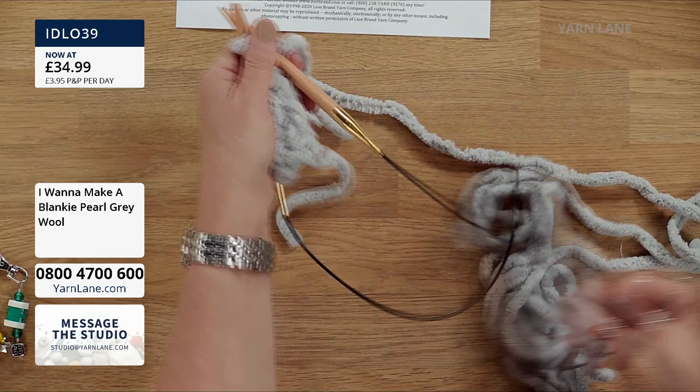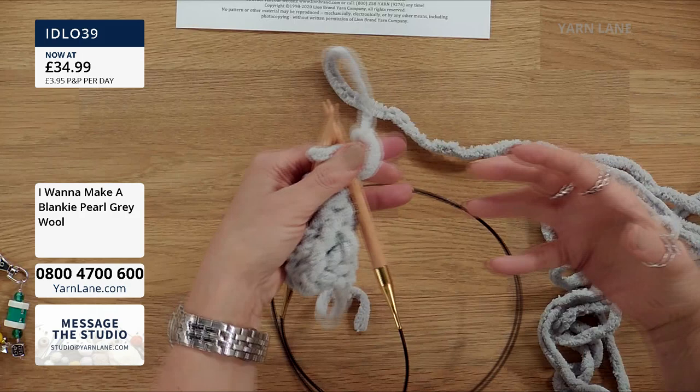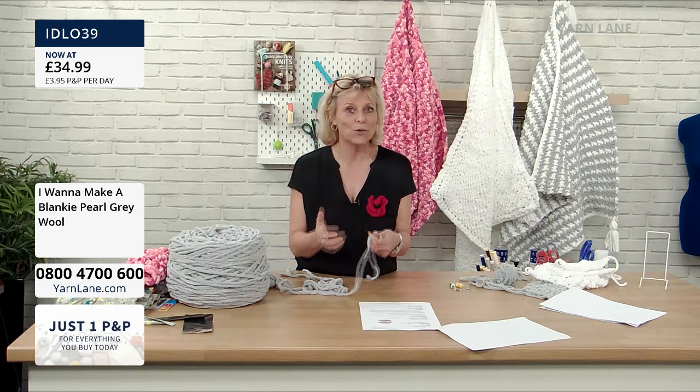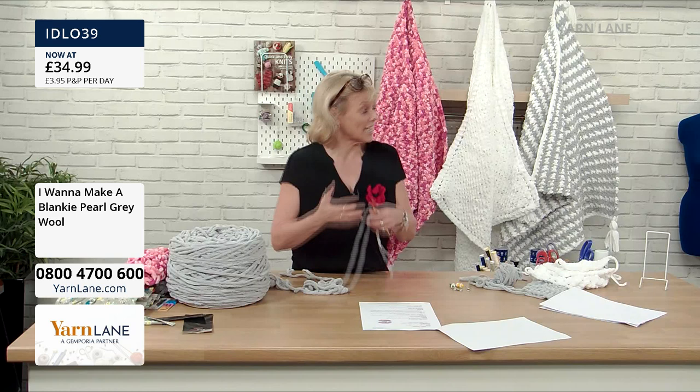You'll have it. But then what will happen, it will fall into your lap evenly. Whereas if you had it on one needle, you'd be knitting like that. Whereas this way, it's nice and even and the weight's distributed. So anyone that's never used circular needles to do straight knitting, why? It's just brilliant. I just love it. And it gives you that opportunity to be able to make things huge.